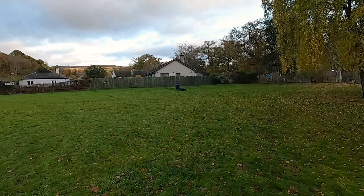Hey, buddy. Okay, I can see that wee bridge that we came across at the start now, so we're nearly back where we started and finished this walk.